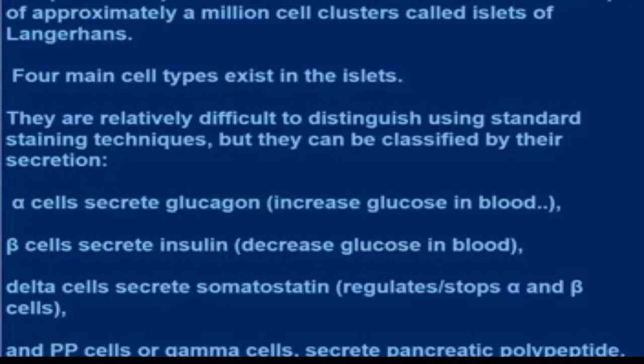Okay, and the fourth cell is known as PP cell, or gamma cell. It secretes pancreatic polypeptide. What is polypeptide? Poly means many, and peptide is a bond between 2 monomer units of amino acid. Amino acids are the building blocks of protein. So I hope it is clear to all of you now that there are 4 main types of cells that exist in the islet of Langerhans.